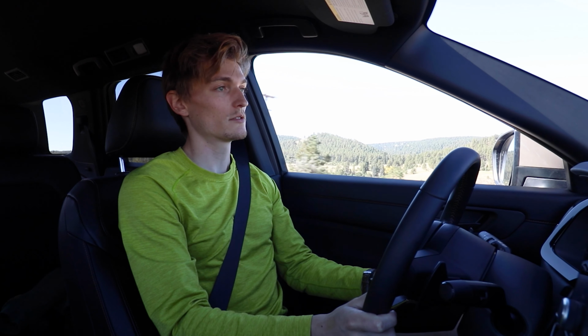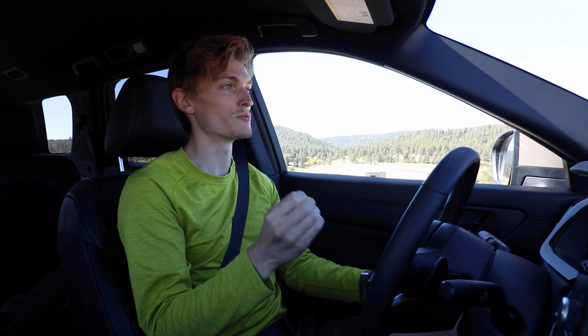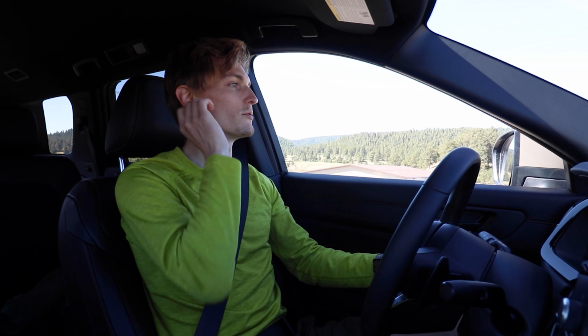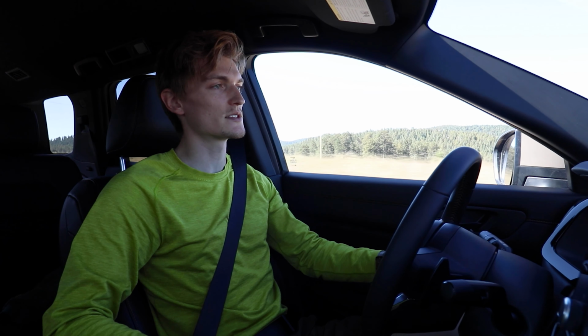The engine feels strong. It seems to have plenty of performance. I do really like the sound that it makes. I've always been a fan of V6 sound, even though they're not quite as smooth and sonorous sounding as an inline 6.